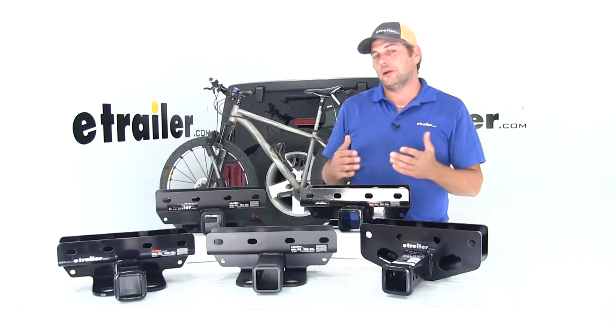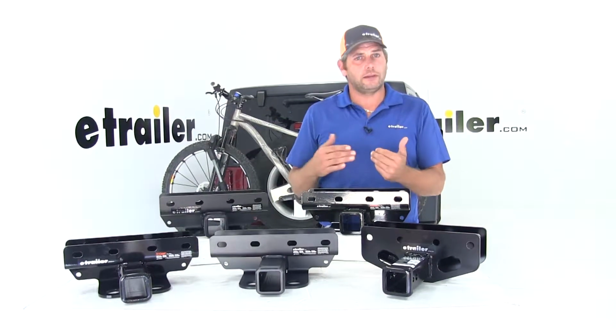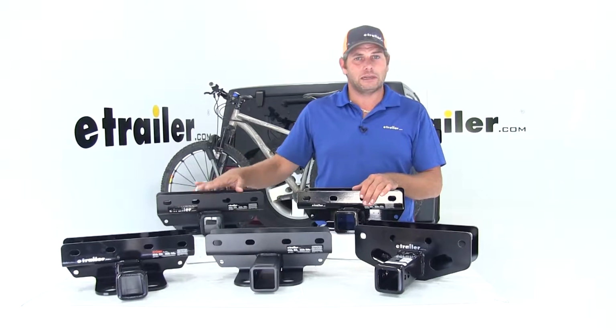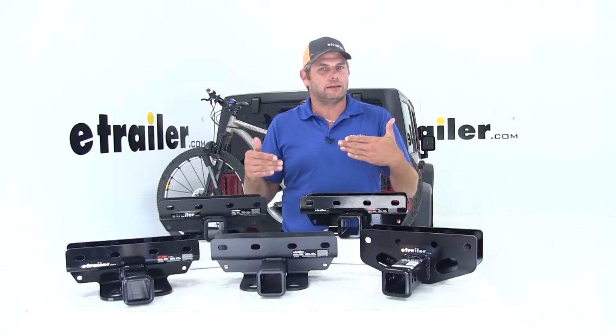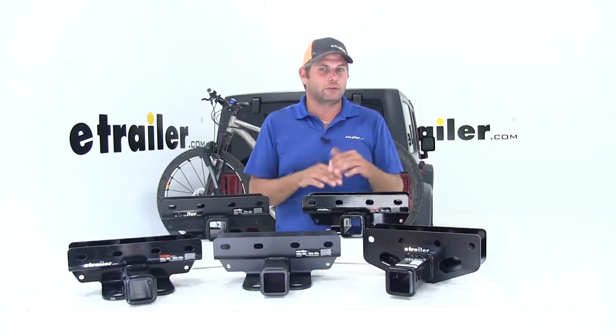Now if I were just looking for a hitch for towing duties, I'd go with one of the shorter ones here. Might be a little harder to get that ball mount and the pin and clip in, but I like how it would be tucked in a little bit further. It's going to bring that ball mount closer to your vehicle.